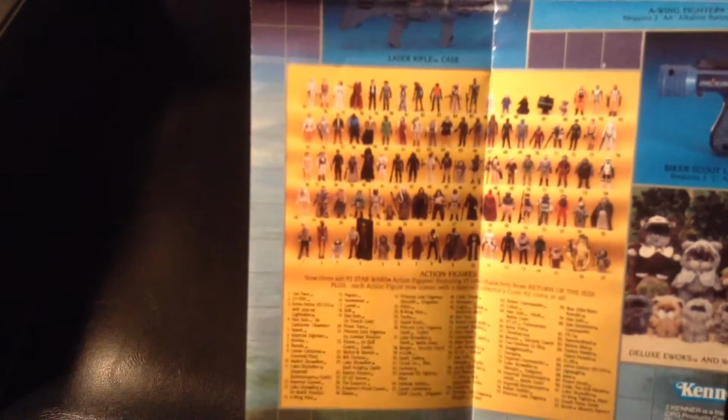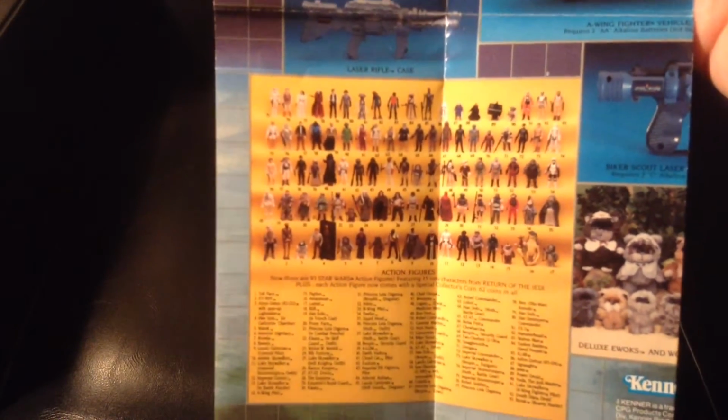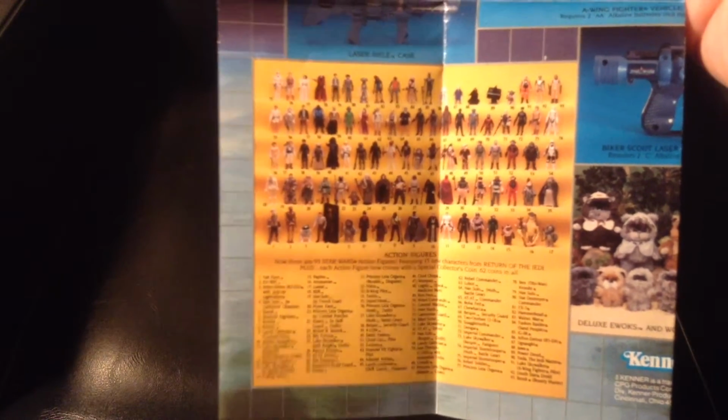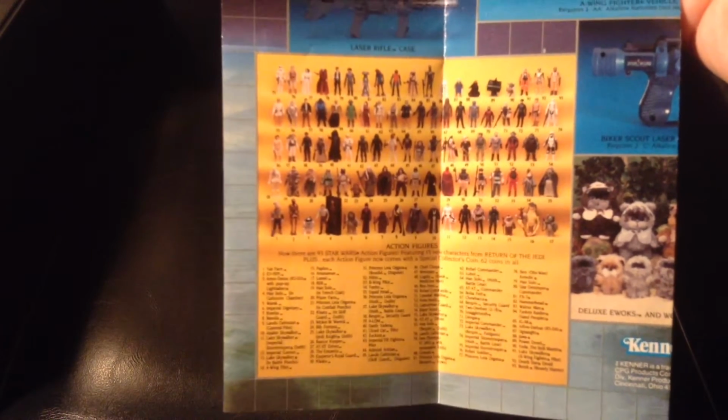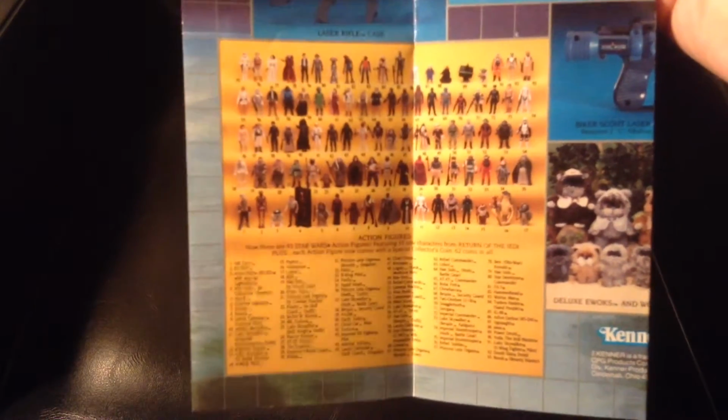But most importantly was this collection of images of all the different Star Wars action figures. And I thought, yeah, that's great. I'm going to make sure I've got every single one on this list. And I do. Except for one.